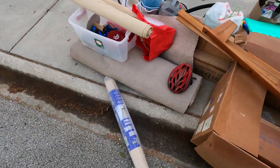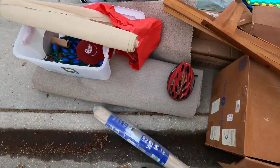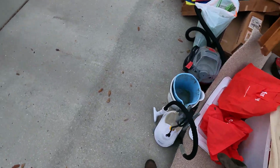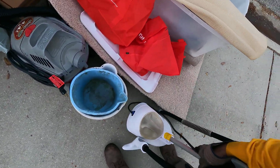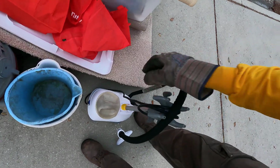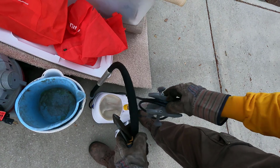A little brisk this morning. Oh, I know that fabric stuff. We're going to get those lights. We got lots of cord food today here.